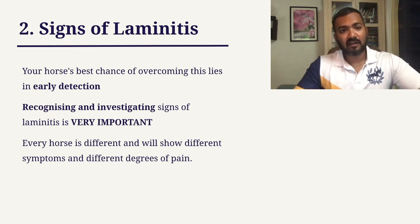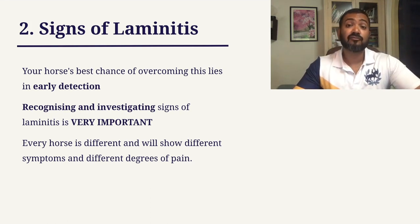The question is, of course, how do we recognize what's happening? And this is a really important part of our discussion. Laminitis is one of those diseases that the faster you recognize that something is wrong with your horse's feet, the better you can react to it.